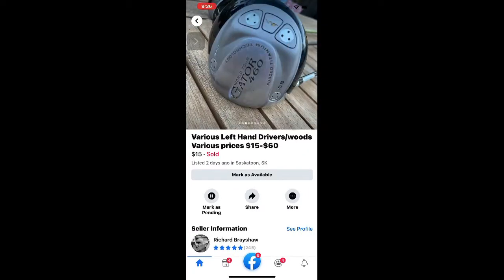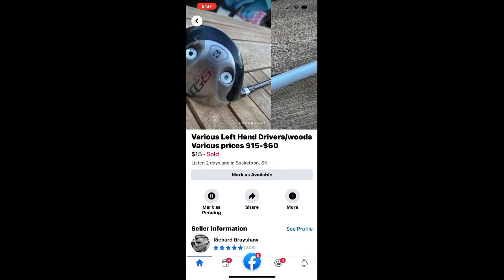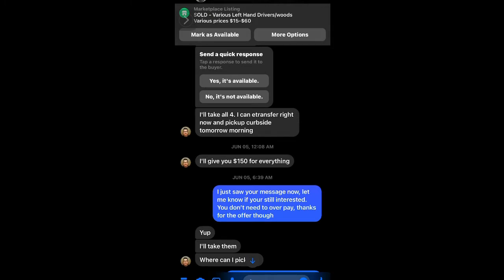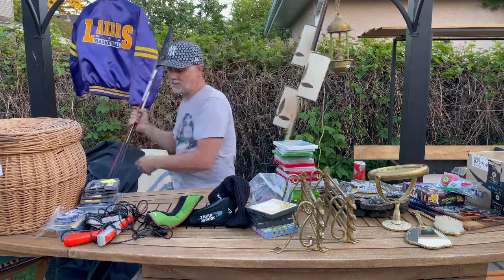I listed these 4 left-handed clubs. I added another one in, all as singles, ranging from $15 to $60, anticipating I would sell them pretty quickly, but not all to one person, which is what exactly happened. I went to sleep, woke up the next morning to a message, this guy wanting to buy all 4 of them, offering me $150. He wanted them so badly. And I just said, well, you don't need to overpay. I appreciate the offer, as you can see there. And he paid full price, $135, sent a $35 deposit, brought $100 cash the next day. Super easy money out of a $10 investment. Super good find.